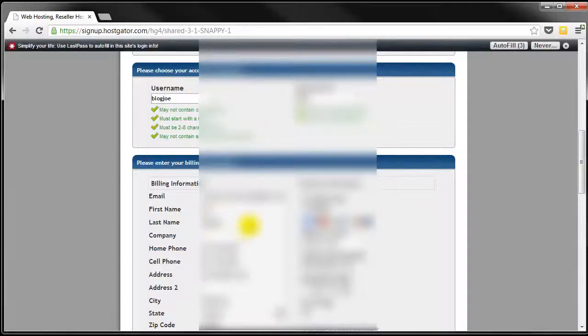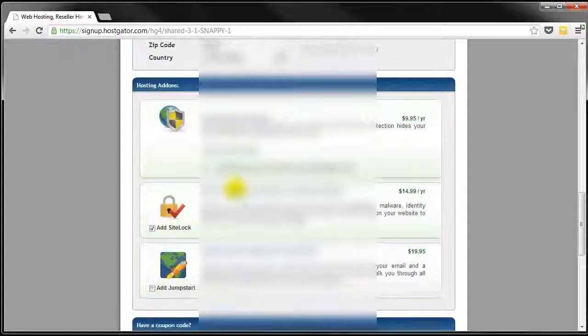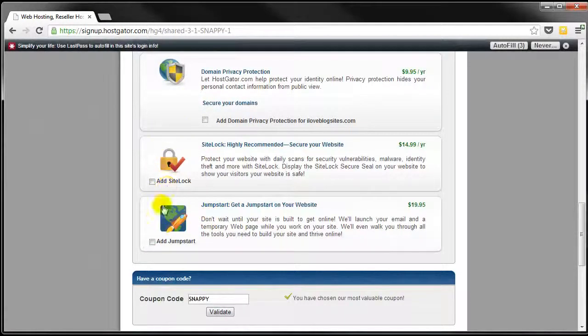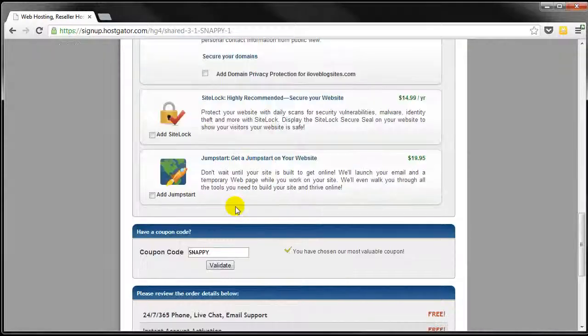That's because I autofilled it, but fill out all the information, and the stuff below it, the hosting add-ons, this is stuff that you're going to want to unclick. You don't need any of this stuff, the domain privacy, the site lock, unless you really want it, but I would definitely uncheck them. They're checked by default, so make sure you uncheck all these options. You don't want to have extra expense with things that you don't need. Get a jump start on your website. That's what I'm doing with you right now, so you don't need that.